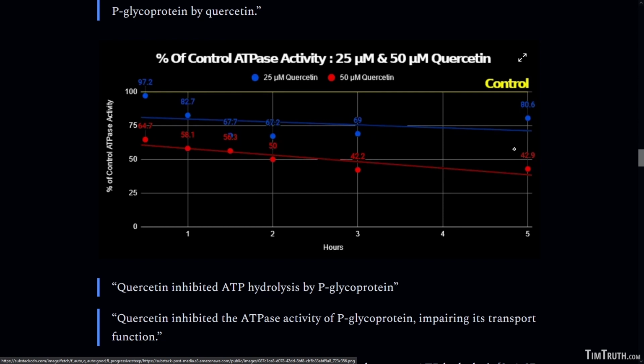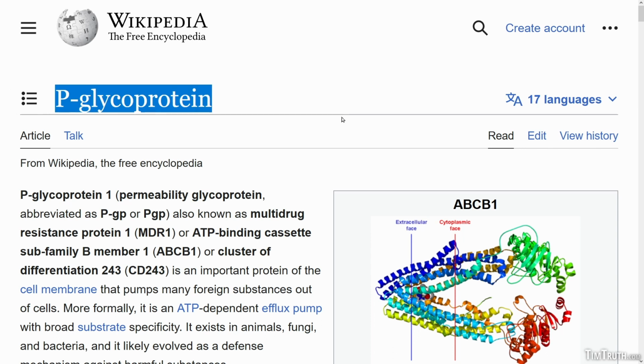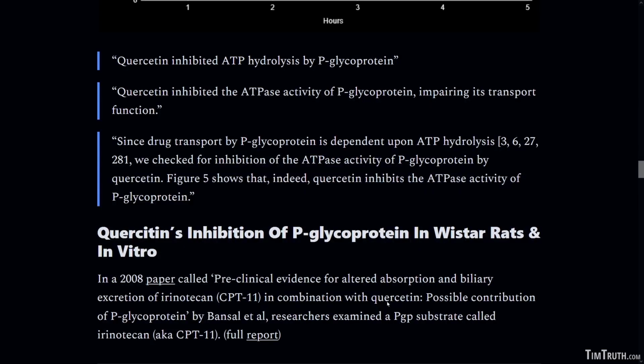So this chart is interesting as well. It looks at the percentage of the control ATPase activity with 25 micromoles and 50 micromoles of quercetin. And then we have at the very top the control line at 100%. So everything is what percentage of the control levels. So we see the ATPase activity goes down with 25 micromoles and then goes down even more, substantially more, with 50 micromoles of quercetin. So why is this important? Well, P-glycoprotein is an ATP-dependent efflux pump. So P-glycoprotein's function depends on ATP. Let's look at 3 more quotes from this paper.